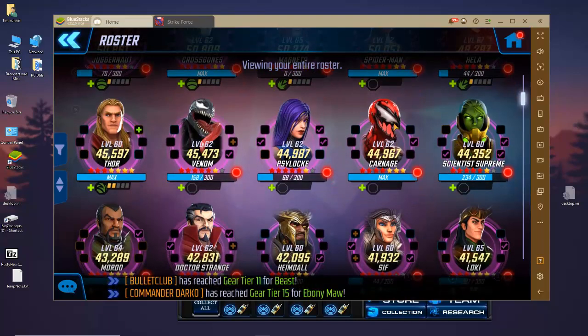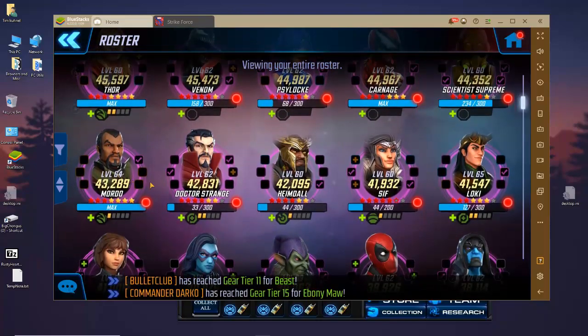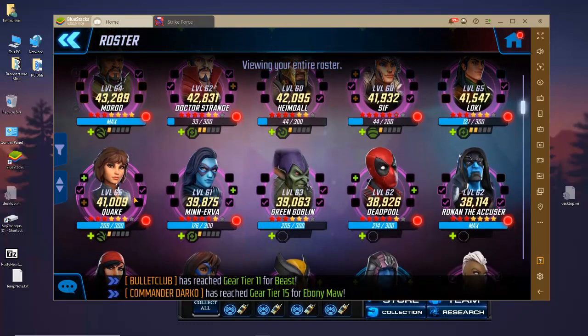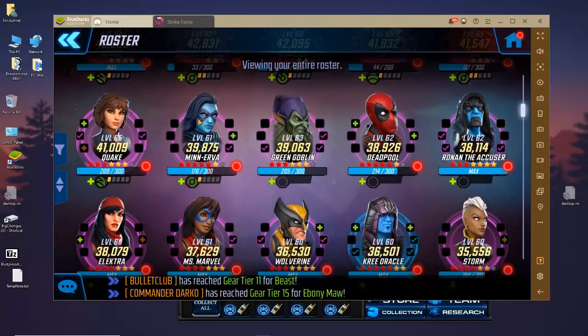Psylocke's got a ton. Carnage, maybe a few. Definitely a few things you could do with Mordo. A bunch you could do with Strange. Heimdall and Sif a little bit less. A bunch for Loki. Couple for Quake. Minerva's, that's pretty much it. But there is a classic Minerva in Future Fight.